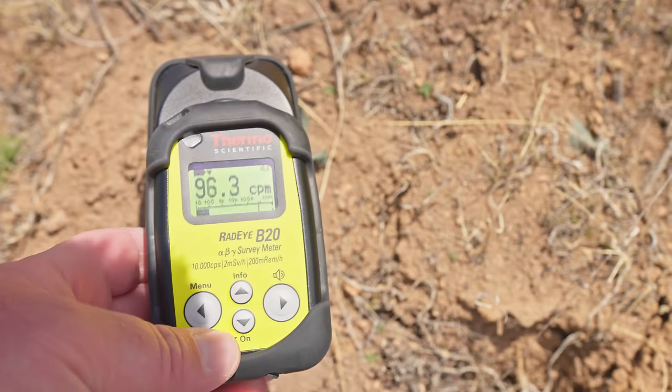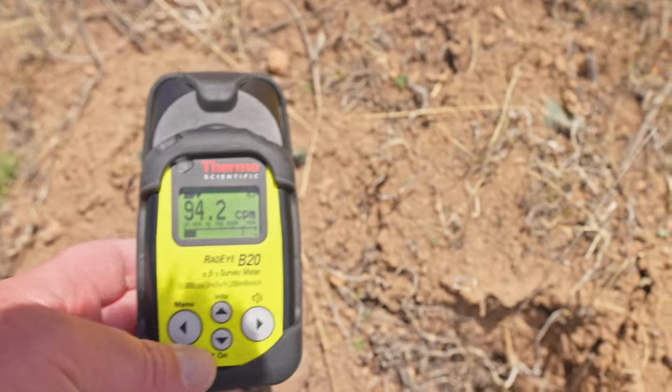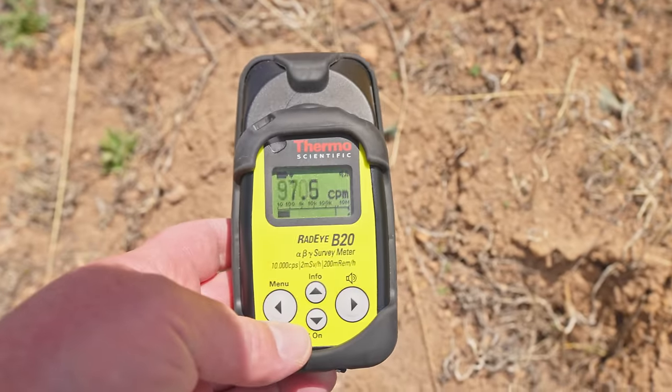Is it radioactive? No, it is not radioactive. Like I said, the majority of them are not radioactive. It was getting kind of discouraging there for a second. I was just walking around, looking, and not really finding anything. And then all of a sudden I started finding little pieces of metal, shrapnel. Guess that's kind of how it goes. Looking for something really small, it's not until you start finding some of them that you start to see them everywhere. Let's see if I can find another hot piece.